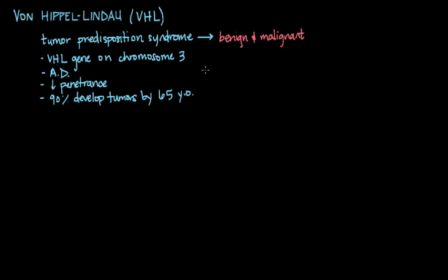And therefore, VHL is a great example of the two-hit hypothesis, in which susceptible individuals are born with a mutation in one of their alleles, but the second allele still produces a functional protein, and it's not until the second copy becomes mutated that the characteristic tumors start to develop.